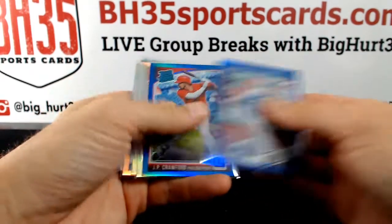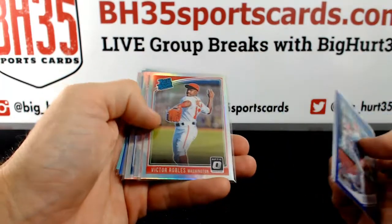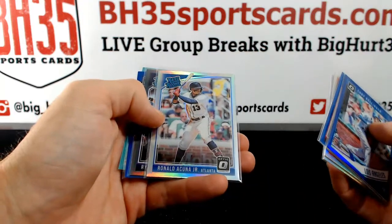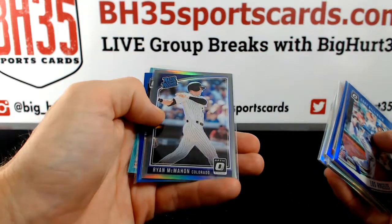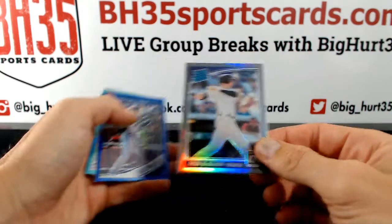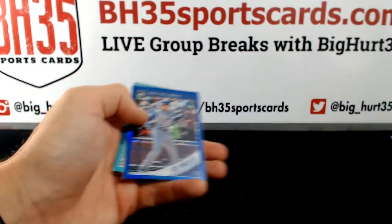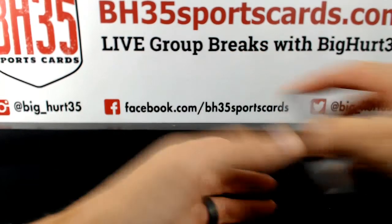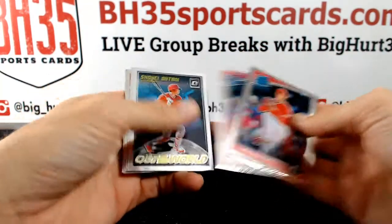Cody Bellinger, J.P. Crawford, Victor Robles, hollow. Victor Robles, hollow. One of them is a variation. Acuna to 25, Ryan McMahon. Cody Bellinger, Bryce Harper, your Otanis.